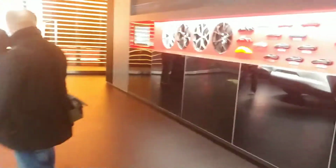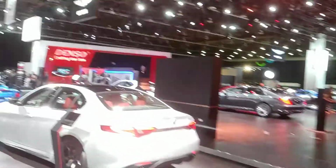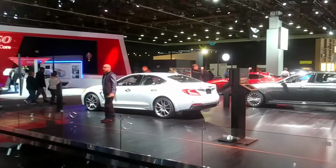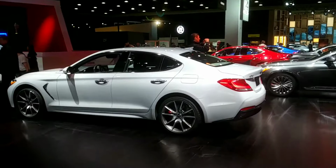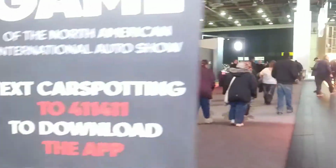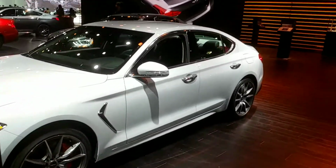Oh, now we go to the G70 Genesis. I see it over there. Oh, my goodness, I'm so excited. There it is. Genesis G70 in the flesh. Genesis' answer to BMW.